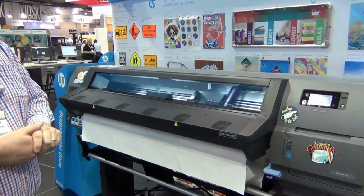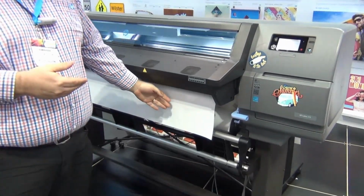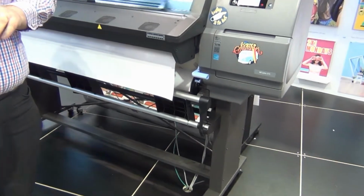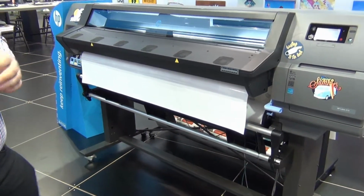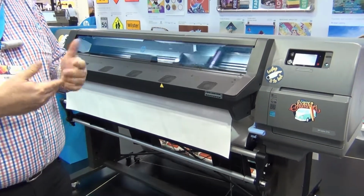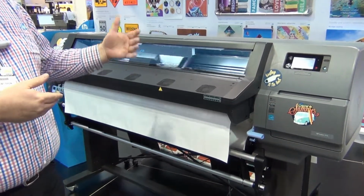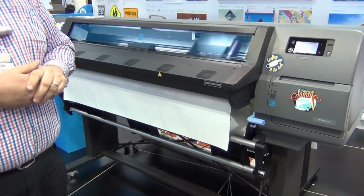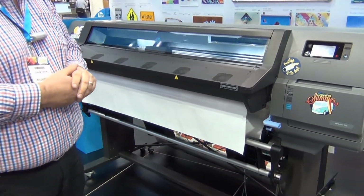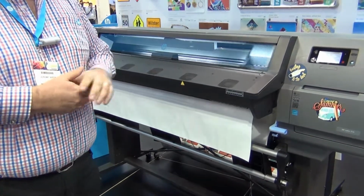So you can see as the printer is printing now, when this output comes out the front, we've got a unique HP barcode that's designed specifically for our cutter. What that means is for a user, unlike other devices, they're able to take a print straight off the printer, load it into the cutter using exactly the same software in a very, very straightforward workflow, and then they can send their next job to print.